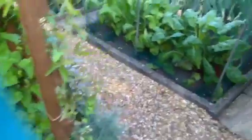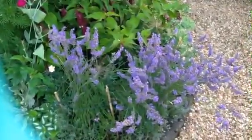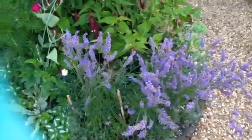Everything seems to be growing so tall. The fuchsia is called Alba luxurians. We're going to the secret garden. Barry had to put sticks in the lavender. It was laying right over the path. Looks a bit unsightly, but never mind.